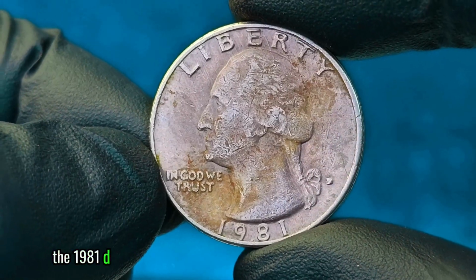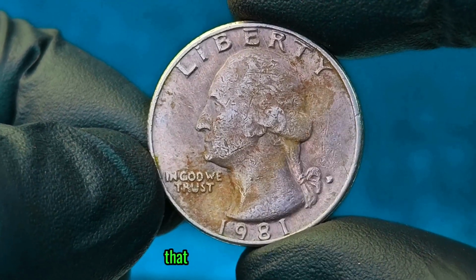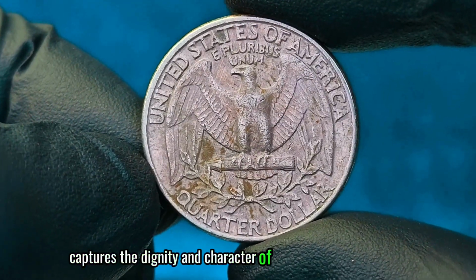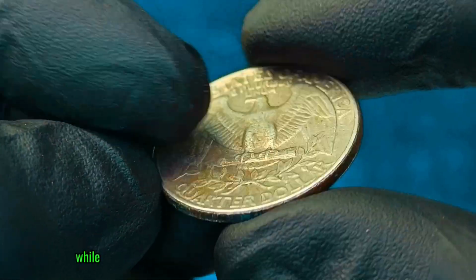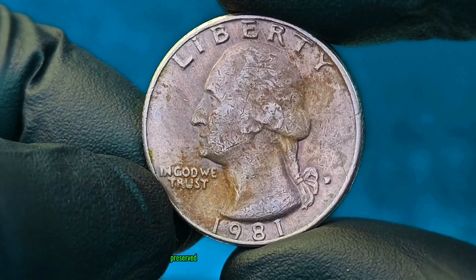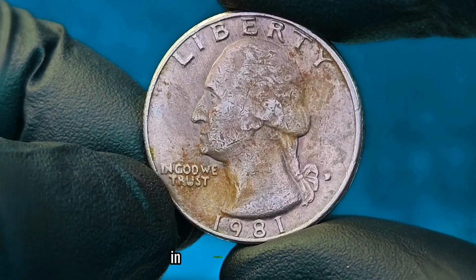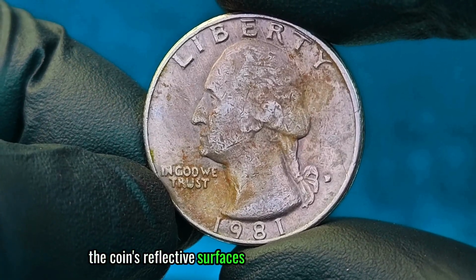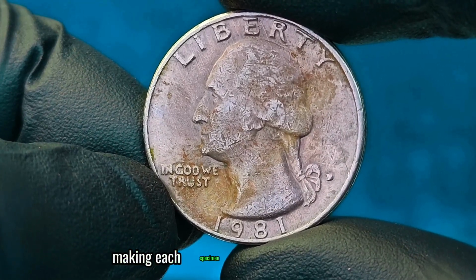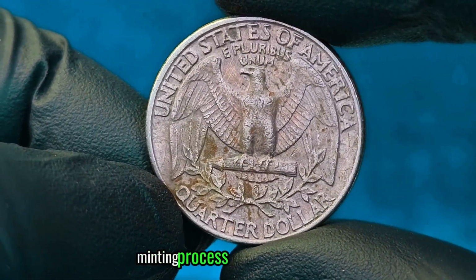The 1981 D Washington quarter reflects decades of artistic evolution, maintaining the iconic John Flanagan design that first appeared in 1932. Flanagan's portrait of George Washington captures the dignity and character of America's first president with remarkable realism, while the reverse eagle design symbolizes strength and unity. Collectors often marvel at the level of detail preserved on high-grade coins, from the sharp feathers of the eagle's wings to the finely engraved lettering. In uncirculated examples, the coin's reflective surfaces can reveal subtle textures and die characteristics that are invisible on circulated pieces, making each specimen a miniature work of art and a testament to the U.S. Mint's enduring craftsmanship.